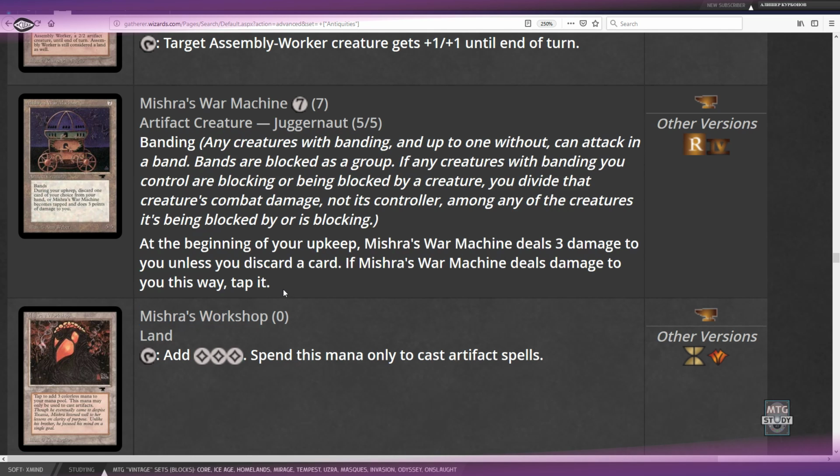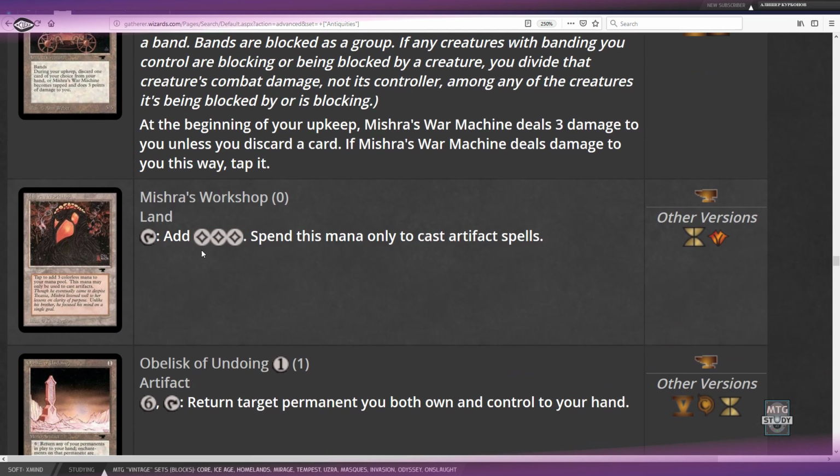there are not that many abilities that Magic has. There are not that many actions that could be performed inside of the game. So for instance, if you have to add a certain resource, you will add this certain resource. That's it. This ability could go only so far. But in order to make this ability a little bit more unique, a little bit more interesting, you will set certain limitations for it. Spend this mana only to cast artifact spells.